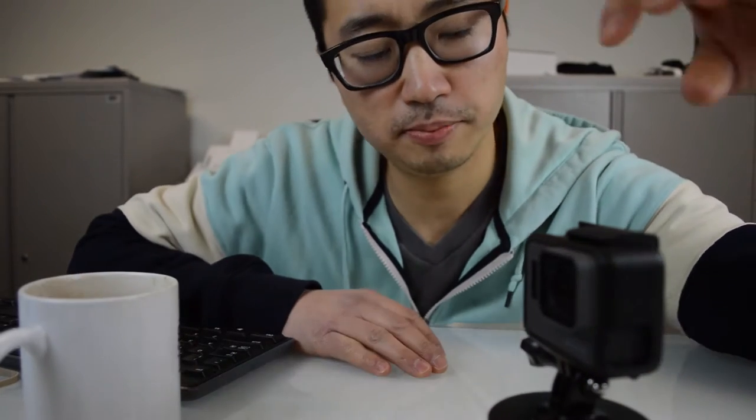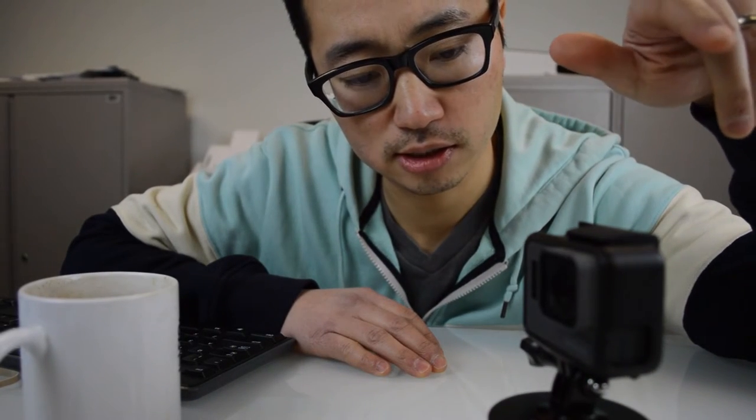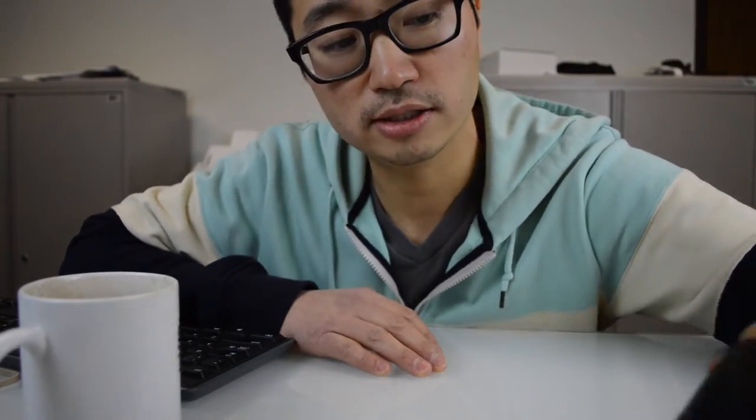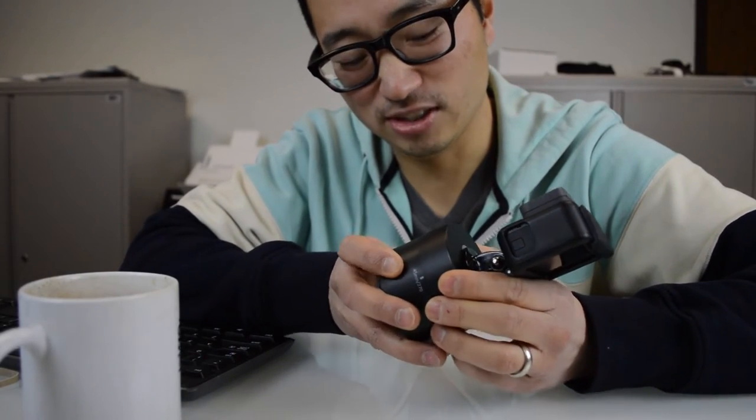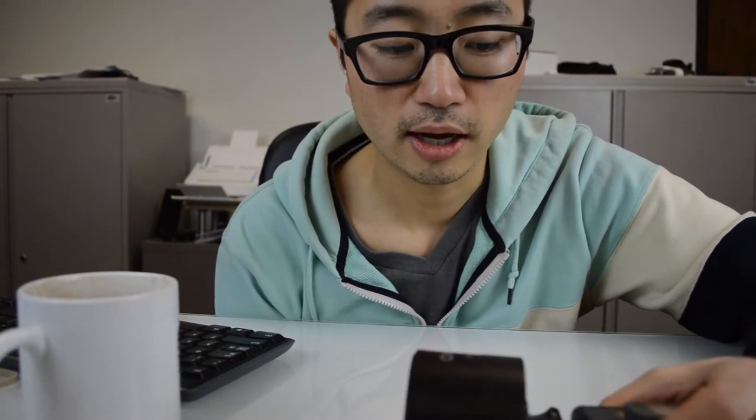Some limitations though about this thing. One of the limitations is that it only spins counterclockwise. More expensive versions of these products let you choose between counterclockwise or clockwise. I've got to do something about this, driving me insane. There's the ring. So, more expensive versions of these kinds of products will let you choose whether you're spinning counterclockwise or clockwise.